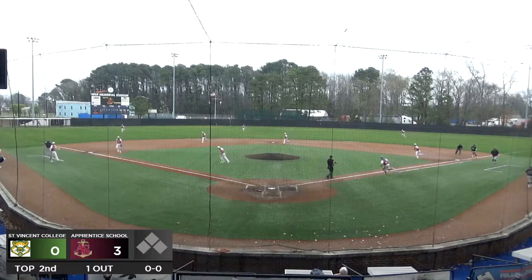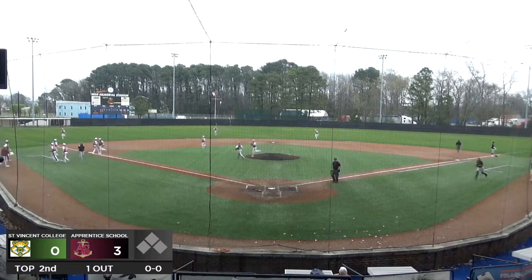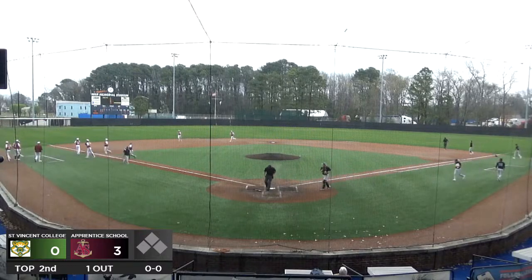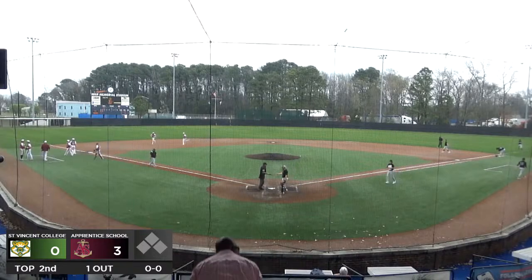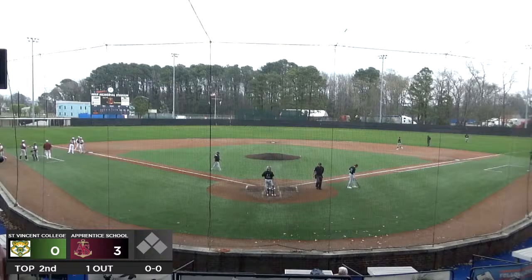That'll do it. Much quieter inning this go-round for the Builders. No runs, no hits, no errors, no men left on base. We'll be back for the bottom of the second inning right after this here on the Builders Sports.